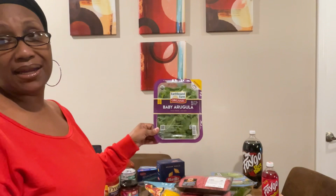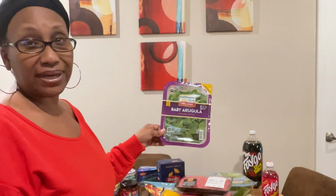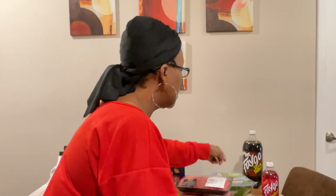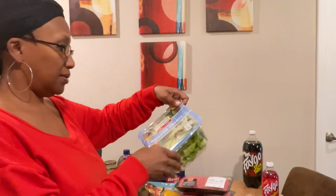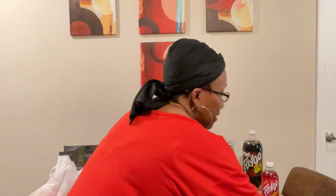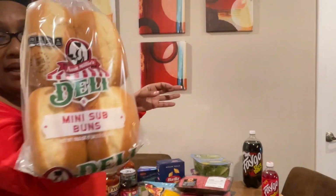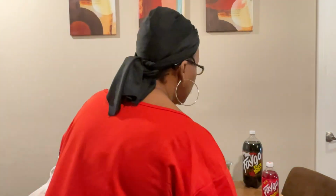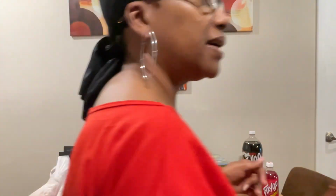I got some more salad. I've been in the mood for salad. So I got baby arugula and romaine hearts, so I'll mix them both together. I got some rolls for our steak oven. We'll cross over, guys.